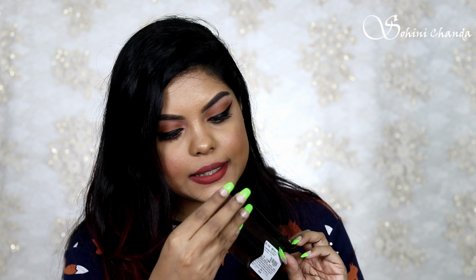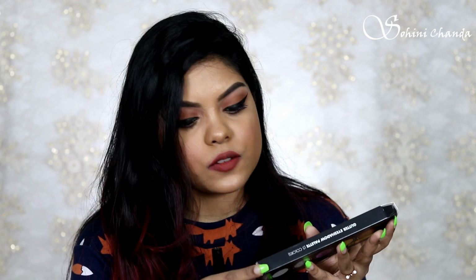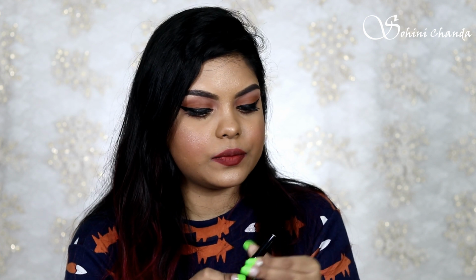Next I have received this PAC matte lip primer, and let me just see. I really like their Ziploc bags, which are really good, and this one retails for ₹625. I forgot to mention the price of the palette. The price of the palette is 1595 each. So guys, this is the lip primer by PAC Cosmetics. I'm yet to try all of this on myself, so I'm definitely going to do some review videos on this. I hope you guys will love it.